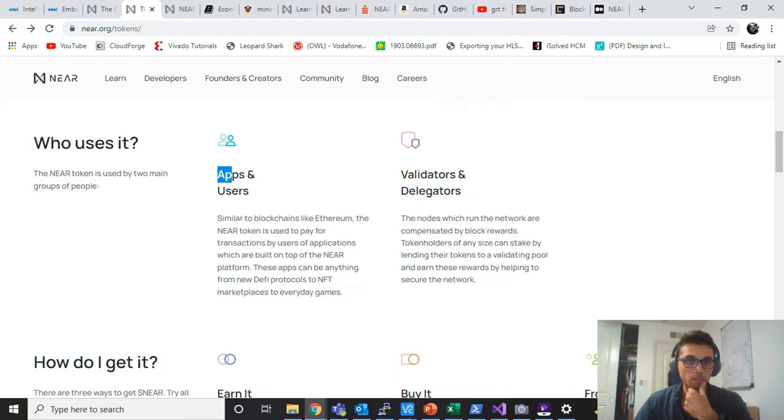So who uses Near? Apps and users, validators, and delegators. Similar to blockchains like Ethereum, the Near token is used to pay for transactions by users of applications. It's pretty straightforward. Validators and delegators, the nodes which run the network, are compensated by block rewards. They do a fixed block reward system as opposed to Bitcoin, which I believe does an exponential type block reward system, and it will typically dissipate over time, and then the rewards just become purely transactional rewards.